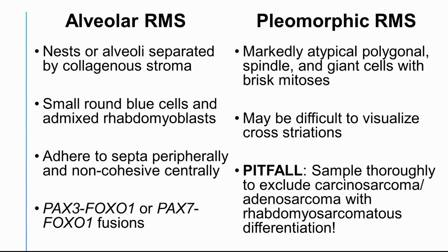These tend to occur in older patients. They're quite uncommon. Alveolar look like alveolar anywhere else in the body, consisting of nests or alveoli separated by collagenous stroma. You have the small round blue cells and an admixture of rhabdomyoblasts that are positive for skeletal muscle markers. These cells adhere to the septa peripherally, but they're non-cohesive centrally. And a subset, or the majority, show fusions, either PAX3 or PAX7 with FOXO1.